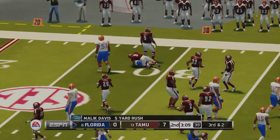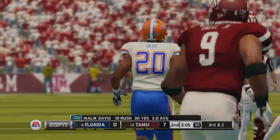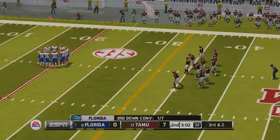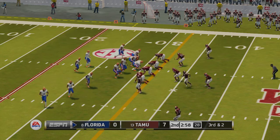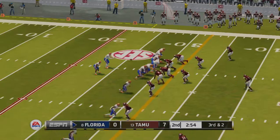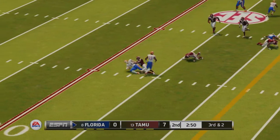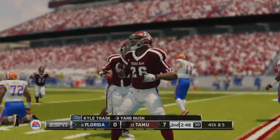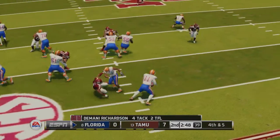Takes it up the middle for a nice run. Gain of 5 on the play. That'll bring up 3rd and 2. Tackle made at about the 27-yard line. He was never able to get a head of steam on that carry. 4th and 5.